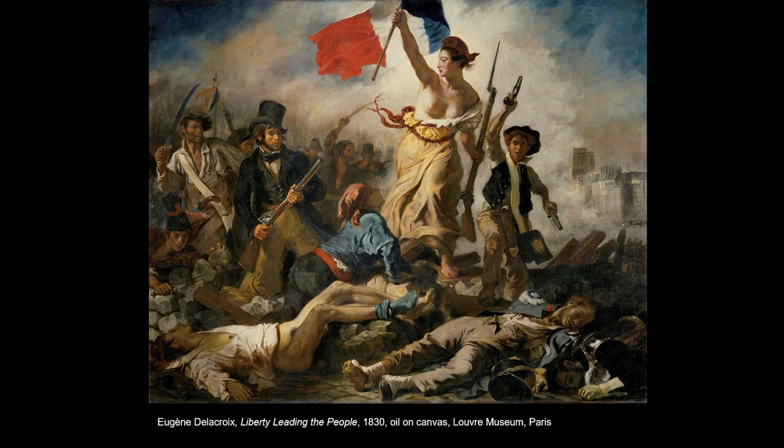This is the Revolution of 1830 being recorded here. And so we have a classical figure here representing liberty. She's this half-draped, semi-nude classical figure, but she carries a musket. And so you have this wonderful mix of modern and contemporary people with contemporary weapons and contemporary dress from all classes of society, but very much coming together.